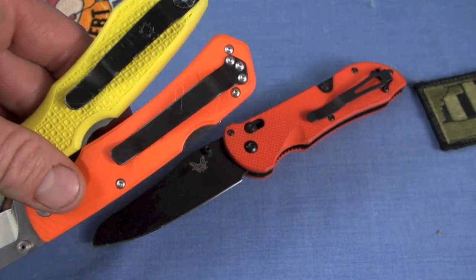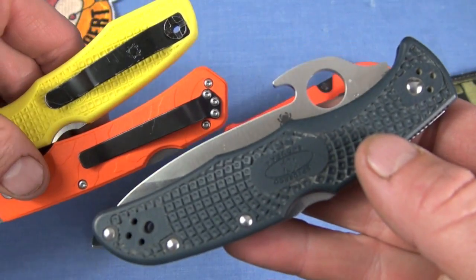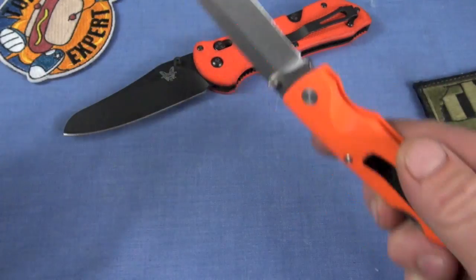What's my EDC today? Oh, it's out of reach. Oh, here it is. It's a Wave 4. Yeah, that's just an option for you.